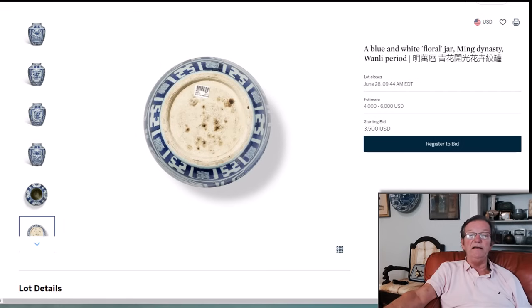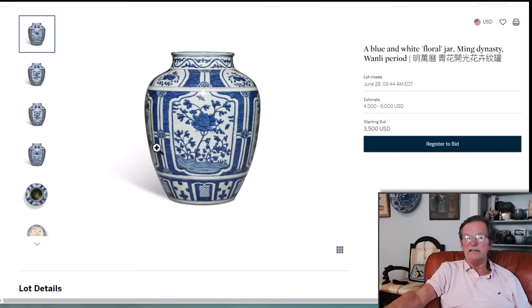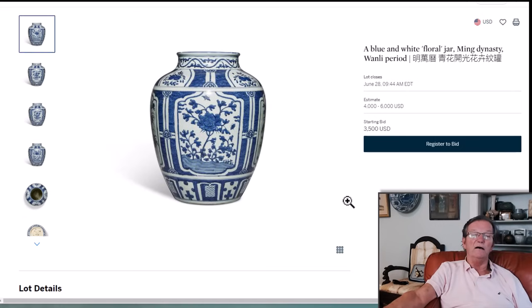Should get there pretty easily, I would think, because it's actually a step above the typical Wanli period jar. These were done in the early to mid part of the Wanli period, so the quality was quite good. But this one is better than most, much better than most.